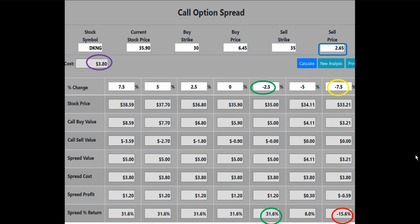The call option spread analysis calculator picture shows that the spread will make a 31.6%, or $120, profit if the DKNG stock price declines by 2.5%, remains flat, or increases in price when the options expire. If DKNG is down 7.5% at expiration, the trade will lose 15.9%, or $59. Creating the debit spread will allow us to collect a $265 cash credit to our brokerage account for the sale of the 35 call. As we said on the previous slide, this reduces the cost of entering the spread to $380.